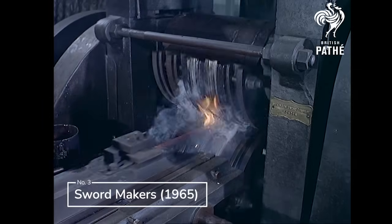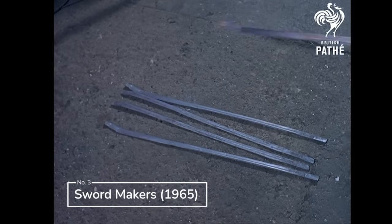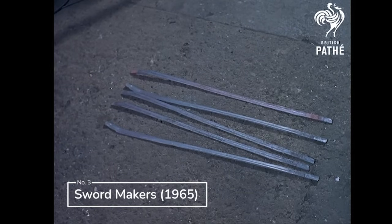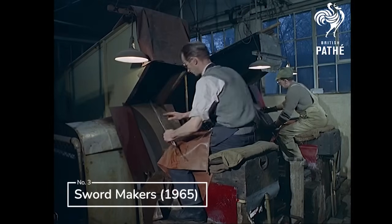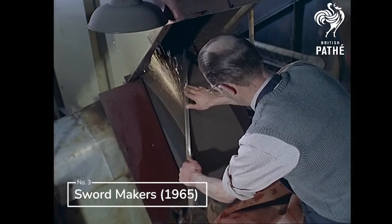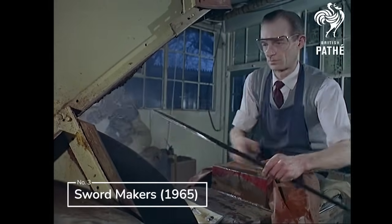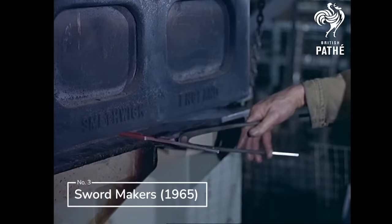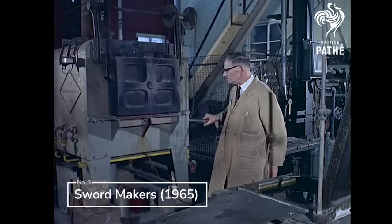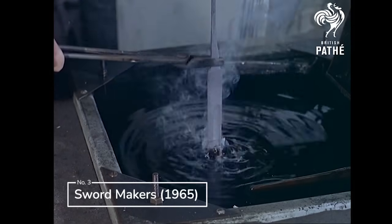A 12-inch bar of sword steel will double its length in these rollers and come down to a 1/4-inch thickness. It's not until the fingertip stage of sharpening the blade that the sparks really begin to fly. It's a job where you must always keep your eye in, because there's no machine to do it for you. To harden and temper the sword, it's dipped several times into whale oil, then afterwards into molten lead.